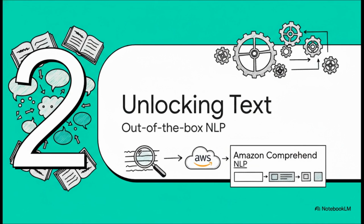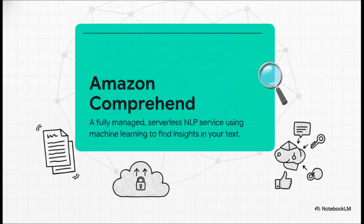It's time to unlock the power of text with Amazon Comprehend, which is AWS's main service for what we call natural language processing, or NLP. So what is it exactly? Well, Amazon Comprehend is a fully managed and serverless NLP service. Now, those key words, fully managed and serverless, are super important. They mean you don't have to worry about any of the underlying infrastructure. Its whole job is to use machine learning to read a block of text and pull out valuable information. Things like key phrases, the sentiment of the text, and even the relationships between different words.